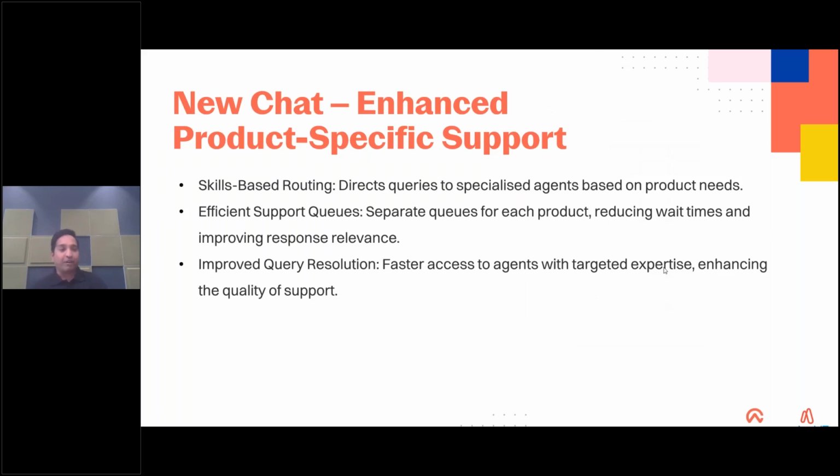Next, very excited. Also want to introduce you to our new chat system. And this support enhancement is again also designed to provide tailored, efficient, and high quality service to each of our products. And the reason for that is there's a combination of specialized routing and streamlined support channels that now are committed to resolving queries much faster and with greater precision.